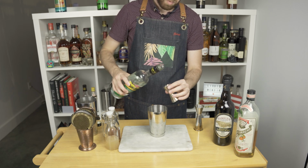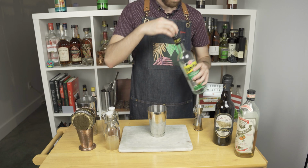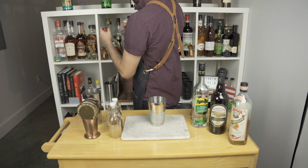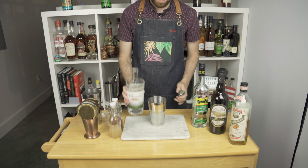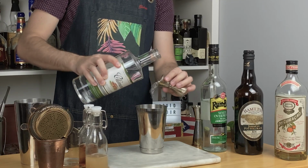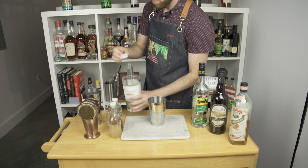The J. Wray and Nephew 17-year-old rum that was originally used in this drink was an insane 77.2% ABV. For the second rum, we're using an Agricole. Agricole is a style of rum that is made with sugarcane juice. Originally, this recipe called for aged Agricole rum, but I only have white at the moment. Pour half an ounce or 15 mils.